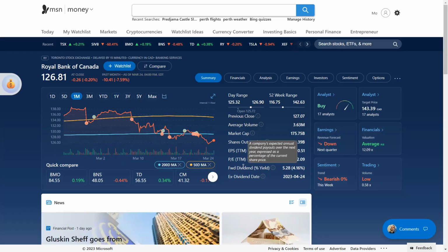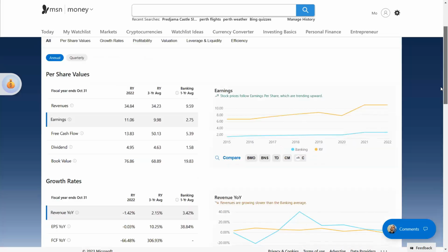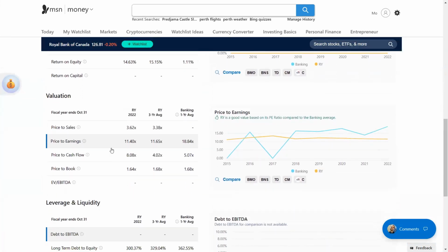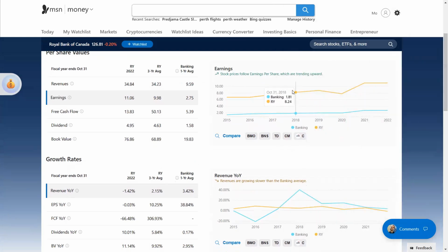For RBC, currently it has a trailing 12 months price to earnings ratio of 12. And if you compare that to their historical records, as an example, their price to earnings ratio 3-year average is at an 11.65 multiple. And in 2022, their price to earnings ratio multiple was at 11.40. You'd also notice how RBC has managed to increase its earnings over the years.